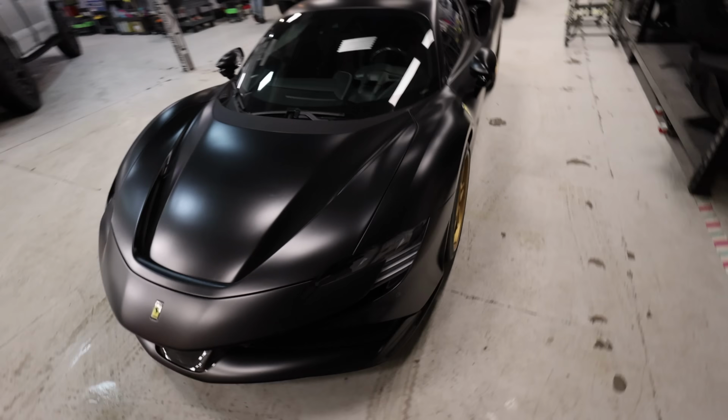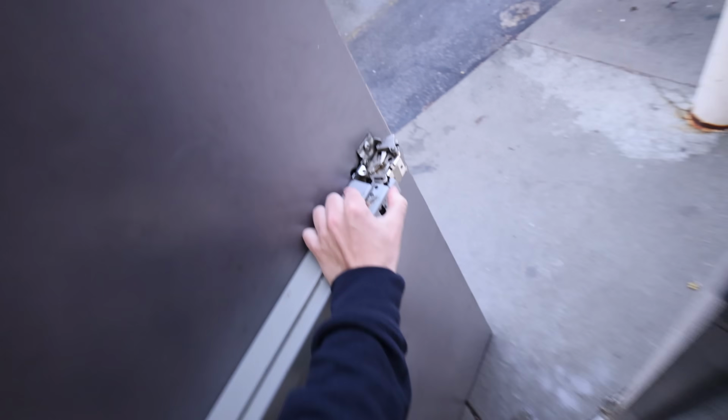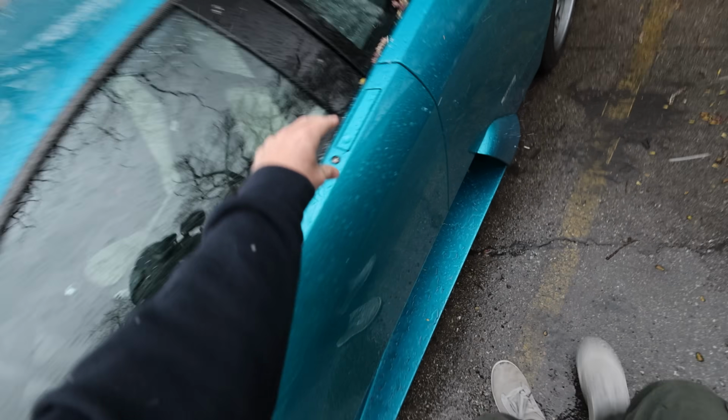Okay, there we go. Well, we have some good news and we have some bad news. The good news is the SF90. The bad news is Utah is dumping rain now. And of course, all the cars that I could have driven, I drove my most rare one, and it is starting to hail.